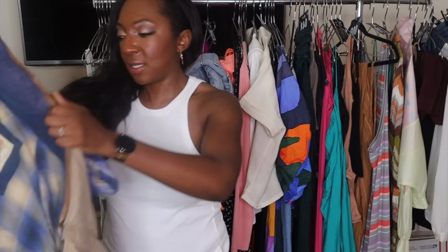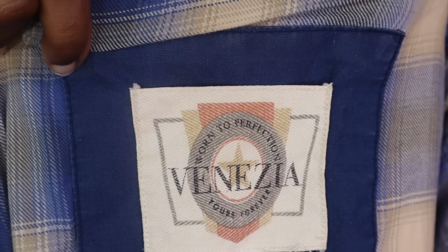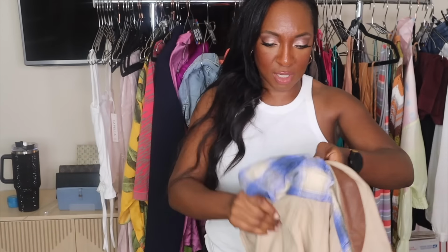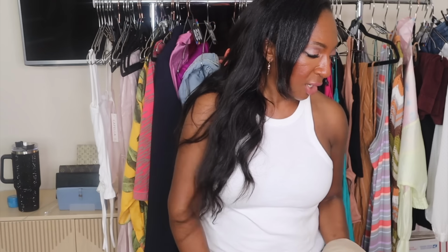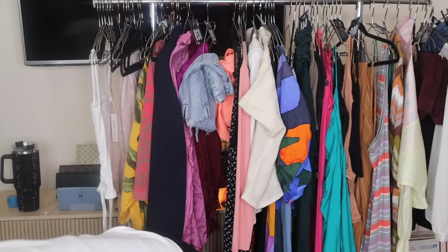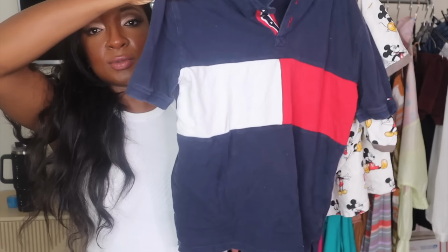All right, these are the things that have been washed, but they need to be steamed to get the wrinkles out. This is Venezia, men's jacket or coat. I looked up some comps on this. I think this might be all right. This is size 22, 24. I've never sold this brand before, but I'm already stocking up on coats and things, you guys, for fall. I'm always thinking a season ahead, as you should be too. All right, back to school will be here before you know it.